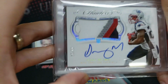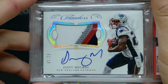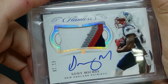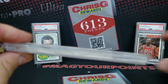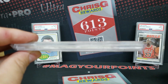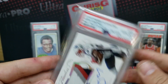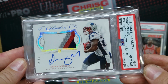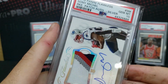Now this here was my replacement card for the Card Killer card that got denied. 2018 Flawless Sony Michel 4-color RPA. 2 out of 20. This is the silver foil version. On-card signature. Very last second. A little bit thicker than a normal PSA slab. So it's my first thick one, but I got my Gem Mint 10, so I did get 110 out of that submission. This is currently a Pop 1 on the PSA registry, so that's pretty dang sweet to have a Sony Michel Pop 1 Flawless RPA on card.